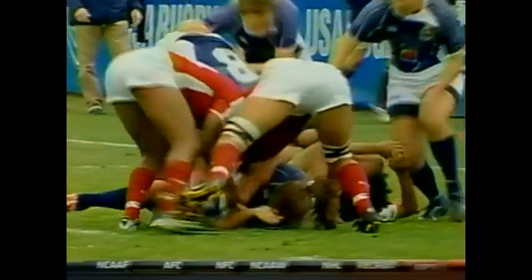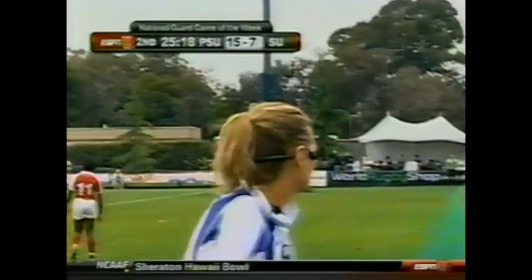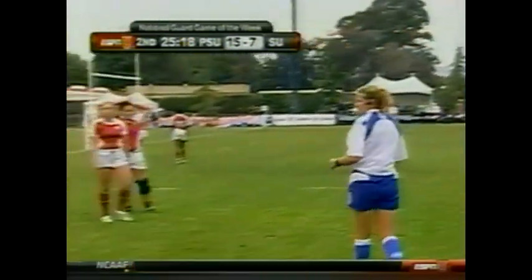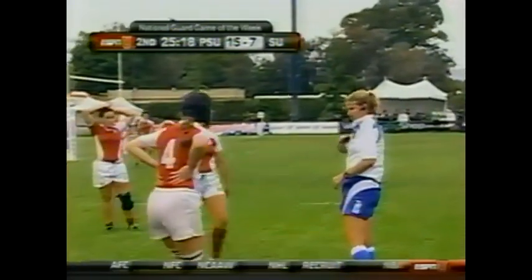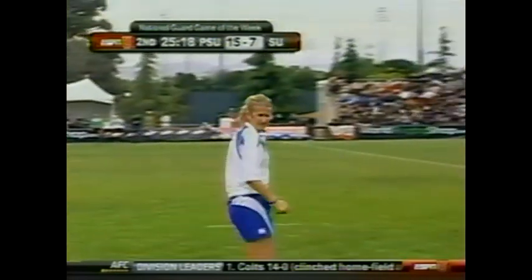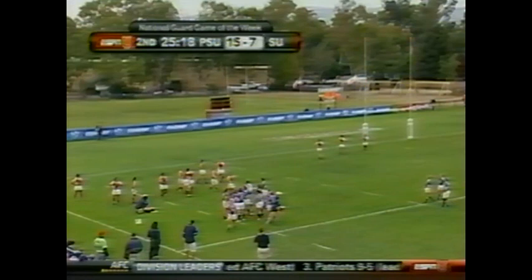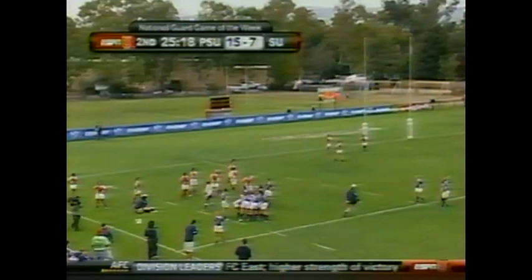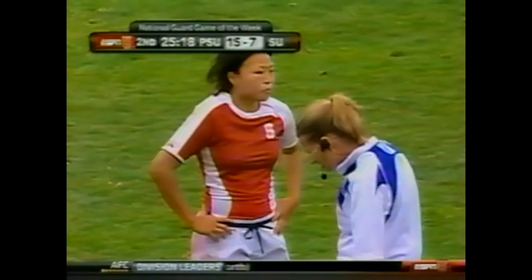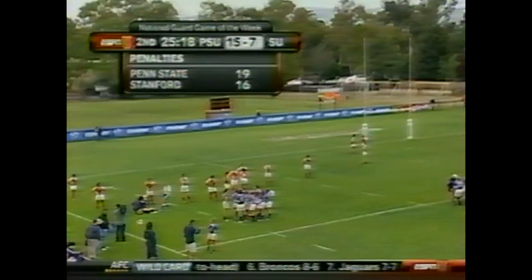And let's see, there's the penalty. Yeah, not releasing. All right, they're going to have a chit-chat again about something seen by one of the assistant referees. A high tackle. High tackle against the Cardinal. Now let's see if she reverses the call, though. I think it was pinged against Penn State, I think. Yeah. But she's going to reverse it. If she goes with that, then it'll probably be a kick to Penn State. And a good opportunity. Yeah, you see the penalties today.